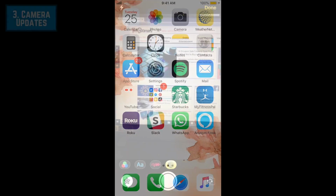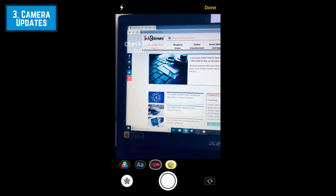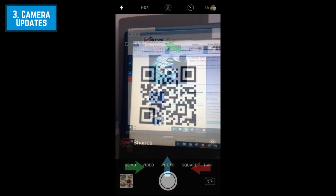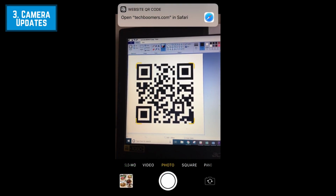Next up are the new features added to the camera app. There are now augmented reality filters built into the iOS camera app that comes on your device. There's also better lighting in portrait mode and a newly improved QR code reader.